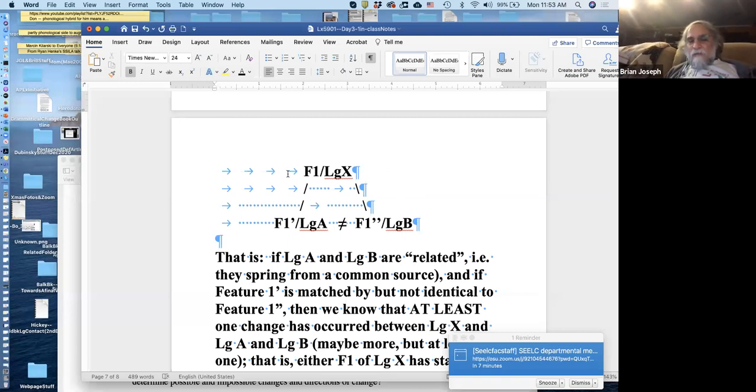The fact of language relatedness turns out to be something that you can't just take for granted. It has to be demonstrated. And we will spend some time later on in the semester working towards exactly that goal of determining how we tell that two languages are related in the sense of springing from a common source.